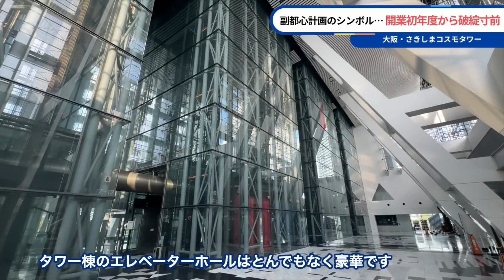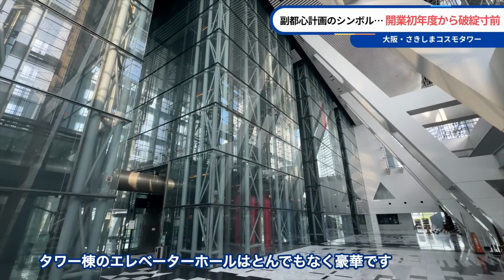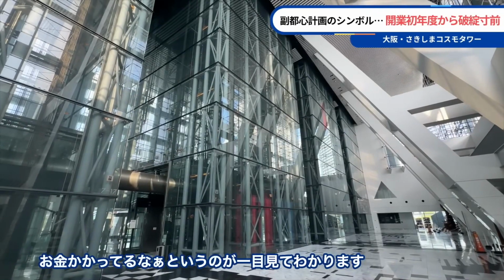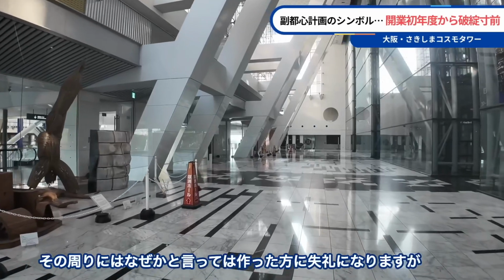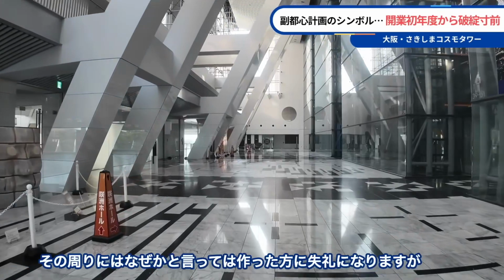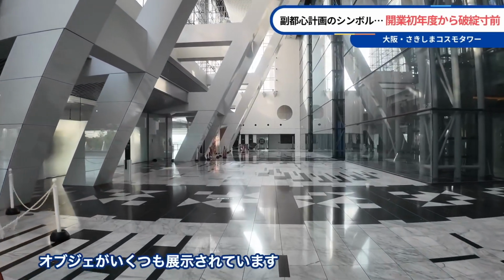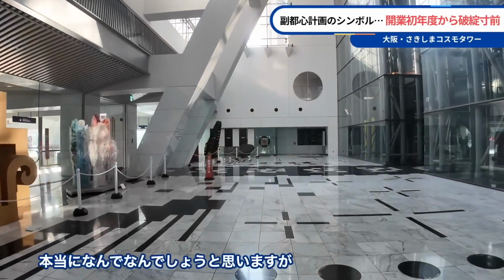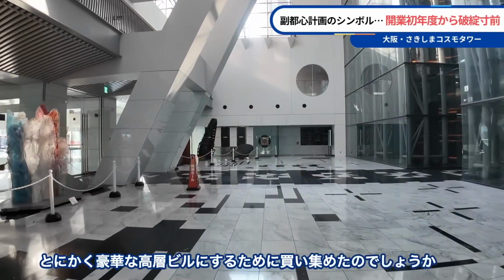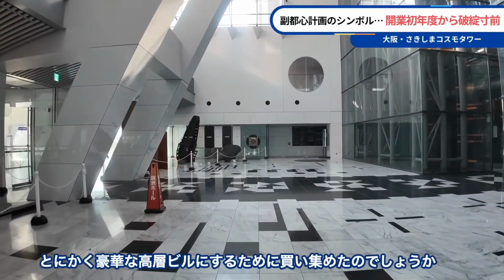The elevator hall of the tower is incredibly luxurious. You can tell at a glance that a lot of money has been spent. It would be rude to the creators to ask why there are so many objects on display around it. I really wonder why, but perhaps they were collected in order to make the high-rise building luxurious.